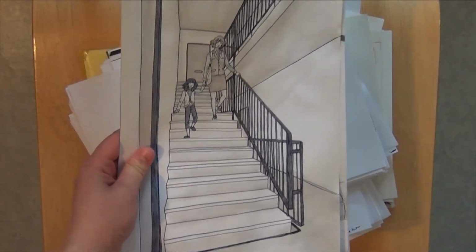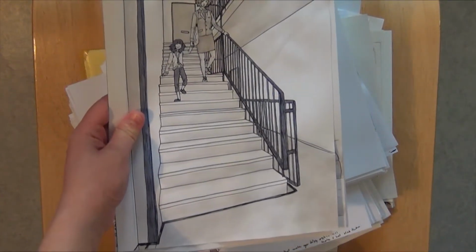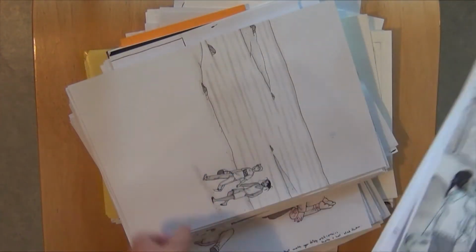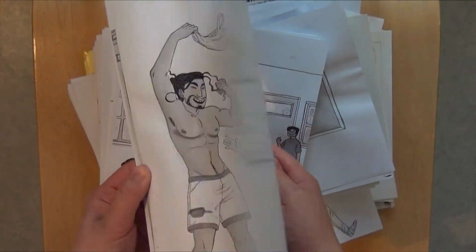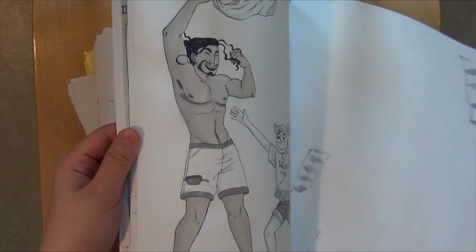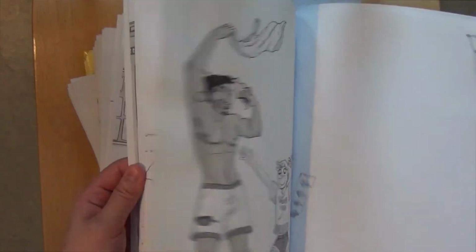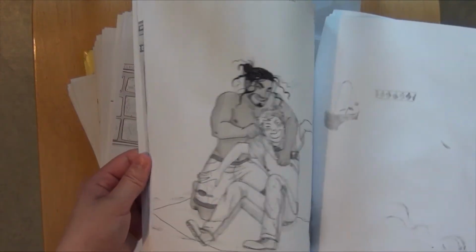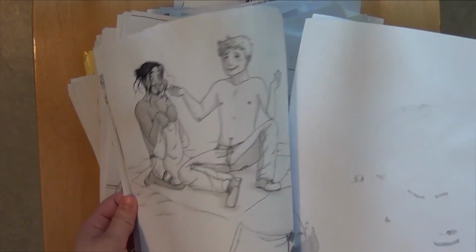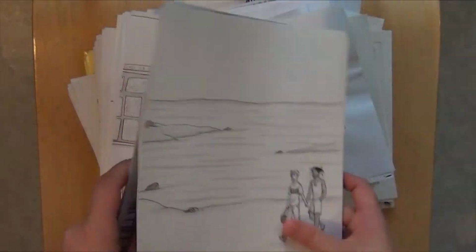Wait, where is my favorite page? Oh, here it is. I love this one. This is my favorite, because this one was a difficult one. Stairs are disgusting. And there's more. There's this one where they went to a beach. And Sami is without a shirt again. Sami loves showing off his body of a Greek statue. And now Juha is also showing off some skin. And I love drawing these too.